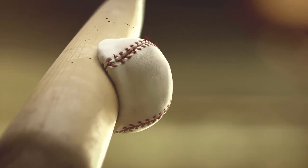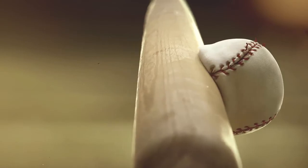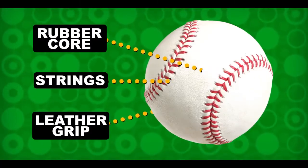And baseballs need to fly when you hit them, but not so far that every hit is a home run. So while they have a rubber core, it's wrapped in string to deaden the bounciness a little, and then in leather for grip.